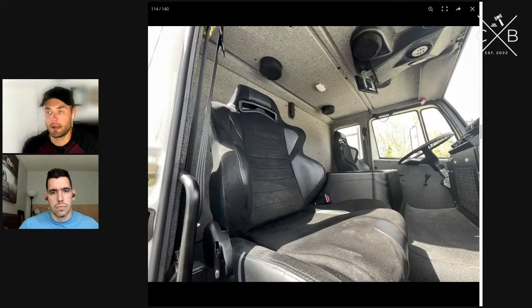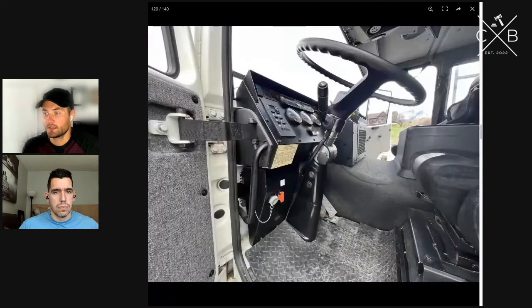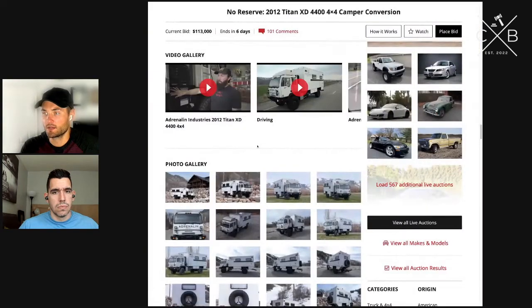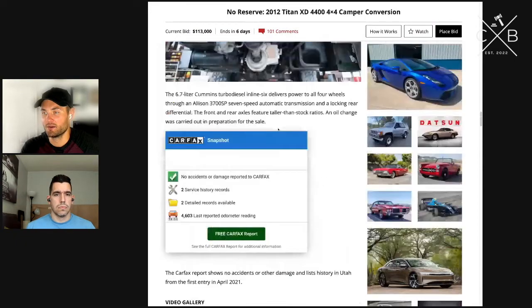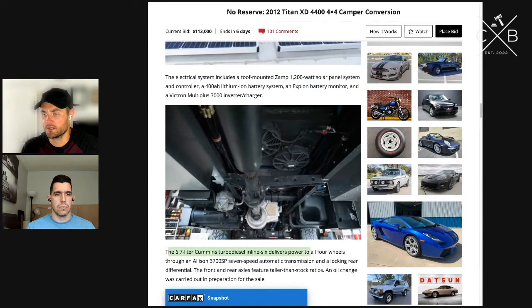If you're just going to go buy a Winnebago or something, you're paying between 50 to 100,000 for the entry level ones. Yeah, right. So something like this, it's slightly used, but it's a very unique vehicle, 4,600 miles. So it's practically brand new, and it's a 6.7 liter Cummins turbo diesel. And an Allison transmission, right?